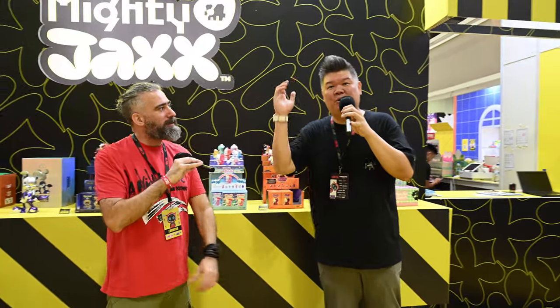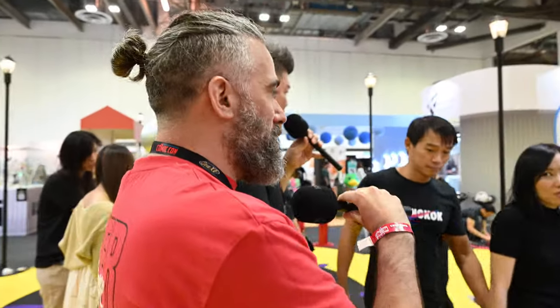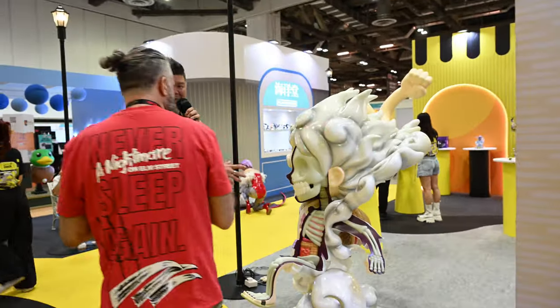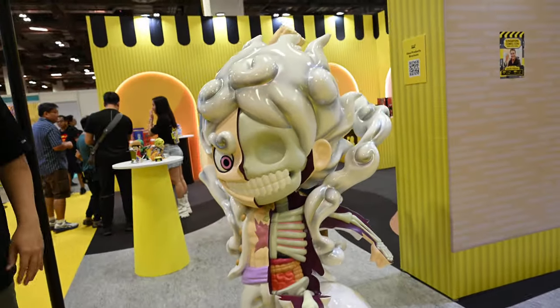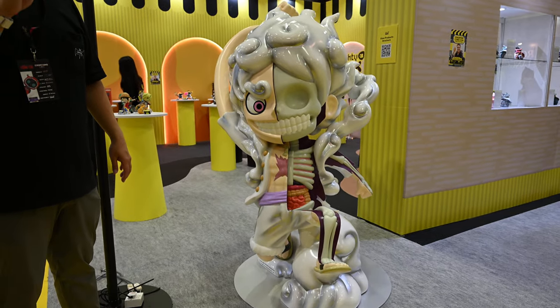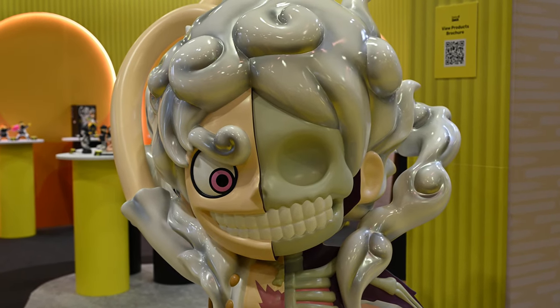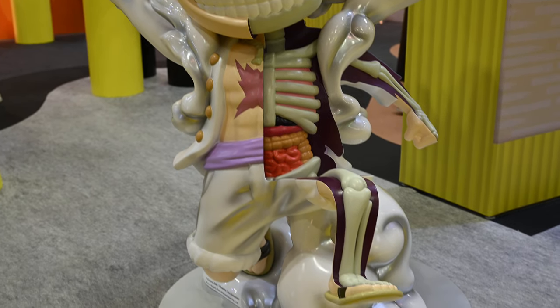For sure. Where next in the Mightyverse? I'm going to bring us to our mainstay, which is the Mighty Jaxx booth. What we have here this year is a feature on One Piece. We just released Wave 6 of our One Piece blind box, and we've done really, really well. It's a fantastic time to have a One Piece license, especially with Netflix. Good time. And this is actually the rare piece from Wave 6's collection.